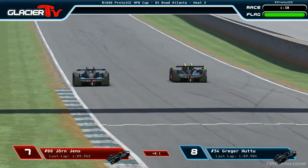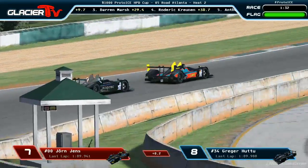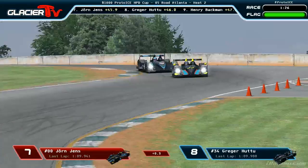Hutu again sizing up that pass for the outside of turn 1. A drag race. Here we go then. Can Hutu get it done this time, or will it end in despair once again? Oh! He just can't do it. That was very close. Very close, in fact. Great driving by both drivers, though.